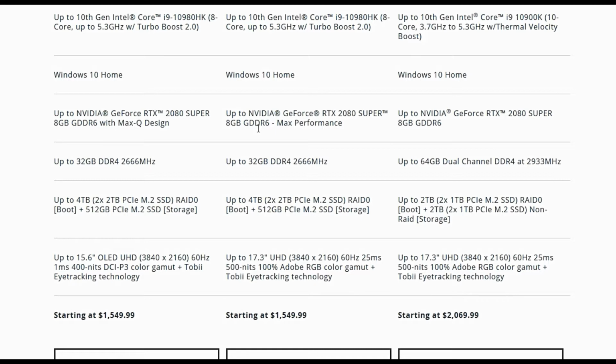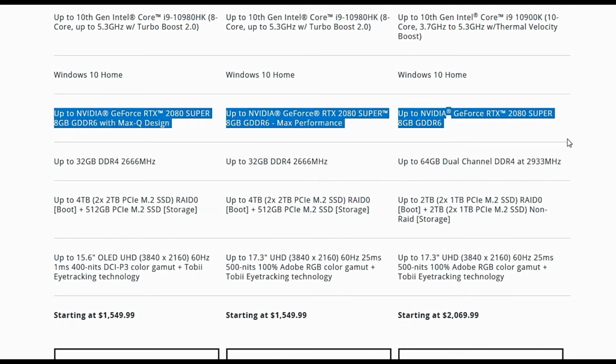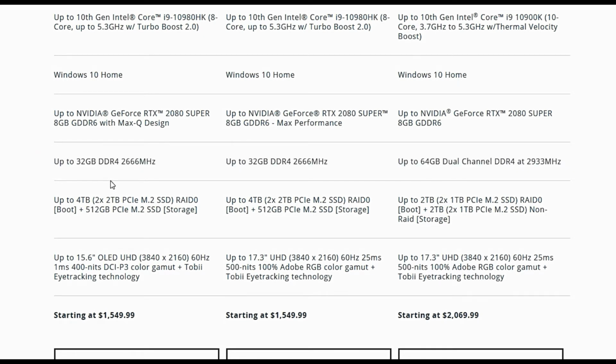And a gigabyte is 1,000 megabytes, just in case you don't know what that is. And a terabyte is 1,000 gigabytes. So let's see, we have 32 gigs, DDR4. Okay, there's the DDR4 right here. Okay, so this is the video card up here with the DDR6. Still a little slow. These are the actual RAM. So you have 32 gigs of DDR4, which I have 32 gigs of DDR4 on my machine.